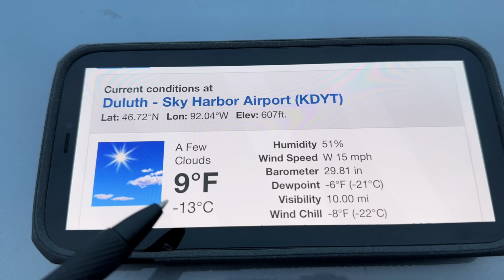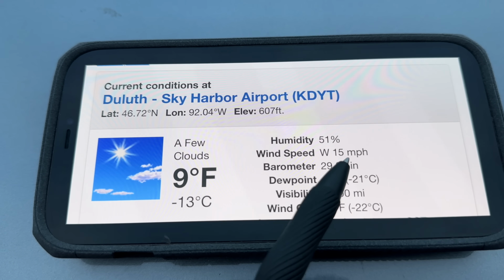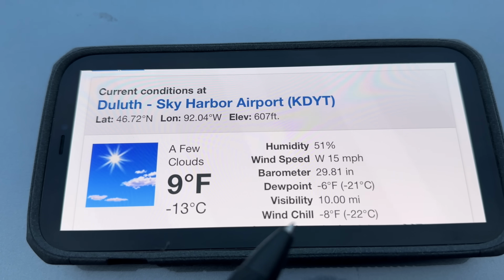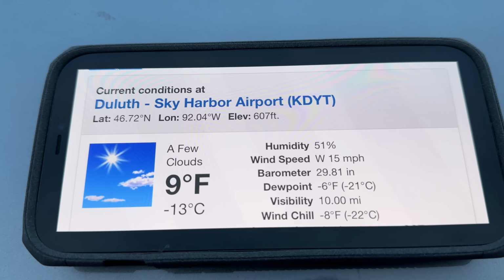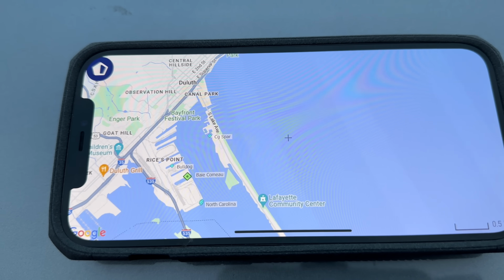Here's the weather. 9 degrees above 0 Fahrenheit right now in Duluth, Minnesota. Wind 15 miles per hour out of the west. 8 degrees below 0 wind chill. It definitely feels like that right now. It's a cold one. Here's marine traffic.